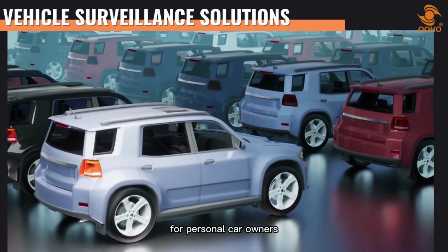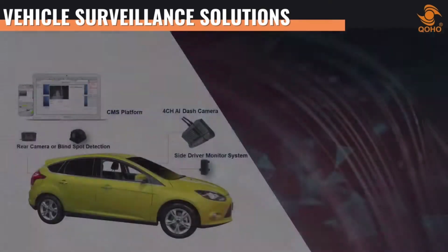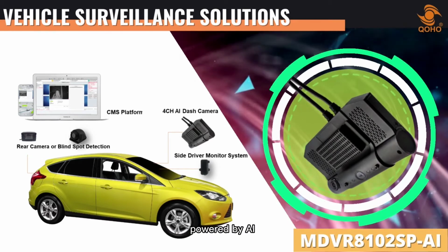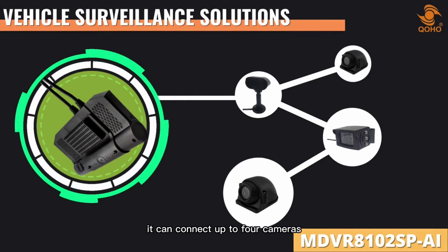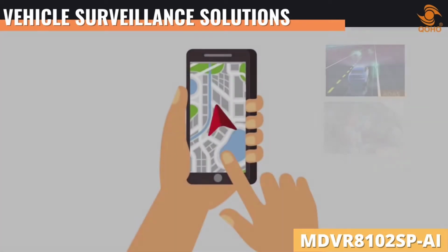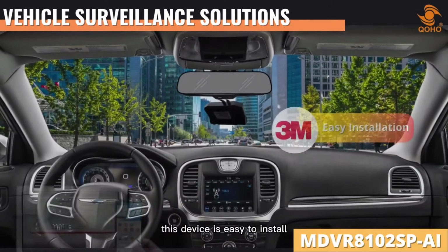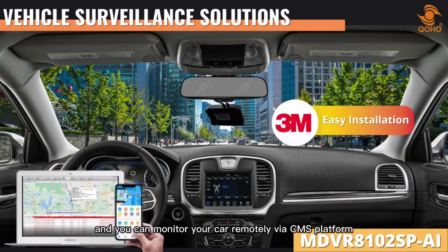For personal car owners like sedan or SUVs, this is the one we recommend. This is the MDVR 8102 SPAI. It's a 4-channel mobile DVR powered by AI for utmost travel assistance. It can connect up to 4 cameras. It has built-in GPS, 4G and Wi-Fi connectivity. For safer travel, it can support ADAS, DMS and BSD. This device is easy to install and you can monitor your car remotely via CMS platform.